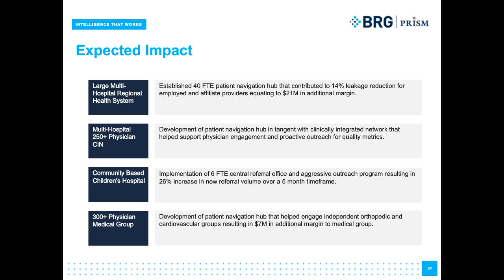And again, I won't hang out here too long, but we've certainly spent a lot of time over the last 5 or 6 years working in this area with organizations, and we've seen some of the larger systems establish up to a 40 FTE patient navigation hub that really reduced a large group of patients, a 14% reduction of patients out-migrating, which, when you look at the value of the referral, was a $21 million accretive gain to the organization. We've worked with clinically integrated networks who usually embrace this a lot stronger because they usually appreciate the total cost of care play and the value-based folks in this area to help improve quality measures.